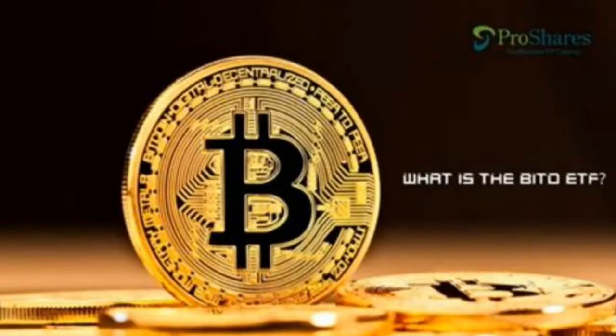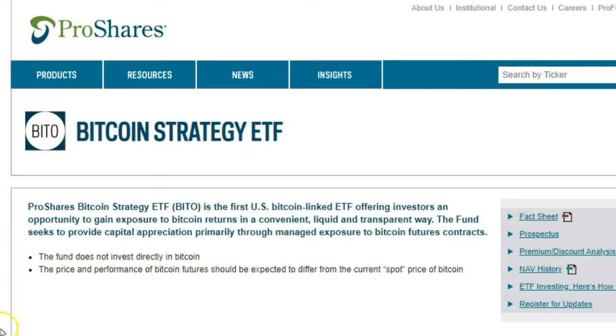I want to share some information on the new Bitcoin ETF from ProShares, symbol BITO. I found out some interesting stuff regarding the options, which made me very excited, and I want to share that with you. Let's jump right in. First off, let's cover something important. This is the ProShares website regarding BITO, the Bitcoin Strategy ETF.